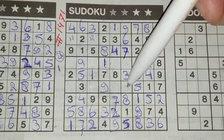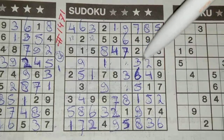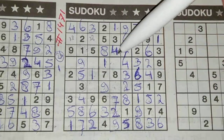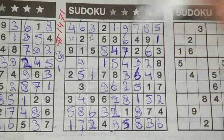How about these 2 numbers in this column? The missing numbers are the 2 and the 4. We have a 2 here, no 2 there. 2 should be here, and the 4 goes there. 2 numbers left in this big square. The 5 and the 6. We have a 5 here, no 5 there. 5 should be here, and the 6 goes there.